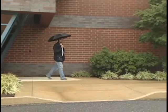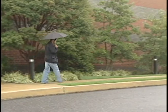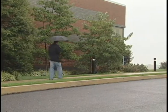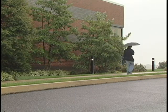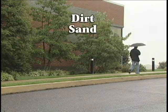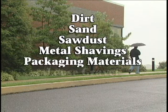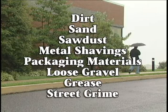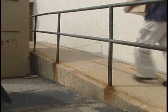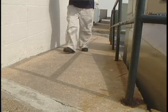Outside of your building, you need to be careful when walking on sidewalks and pavements that may be wet or icy. In addition to water, there are other slippery things that you need to keep an eye out for, such as dirt, sand, sawdust, metal shavings, packaging materials, loose gravel, grease, and street grime. You also need to be careful when you are walking on ramps or other sloping surfaces, since the likelihood of slipping increases when a surface is not level.